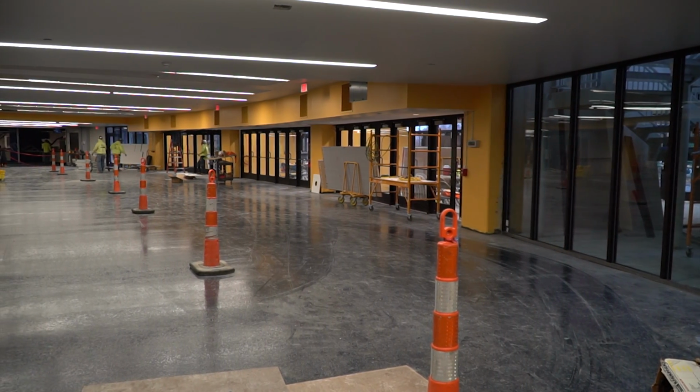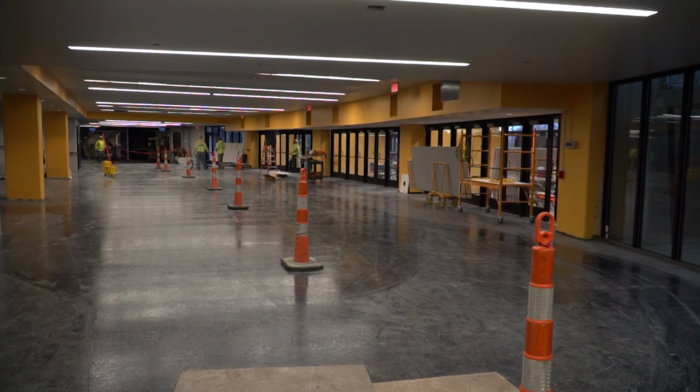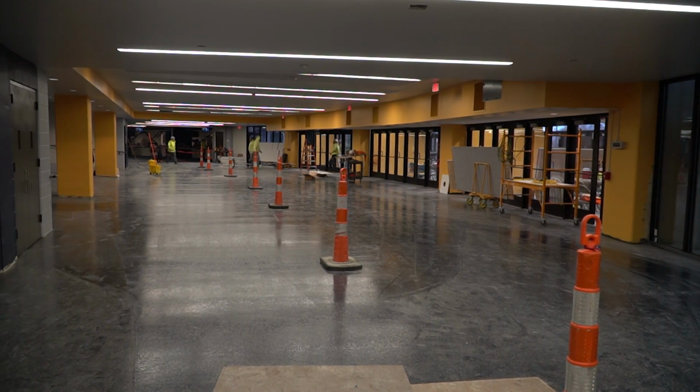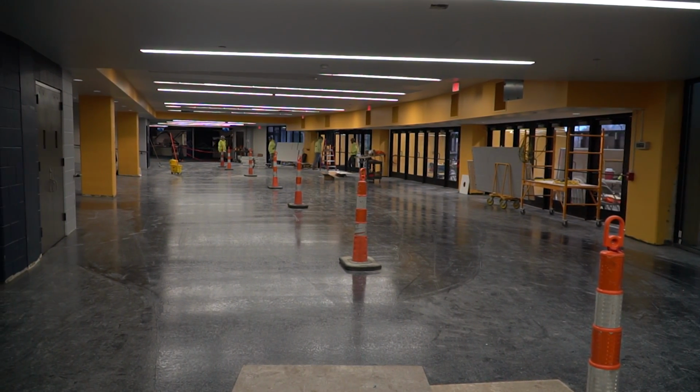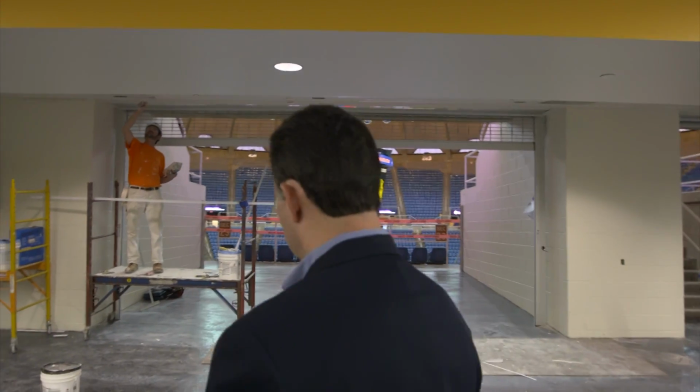It does become the main gate, Tony, and you'll walk in, you'll see a blown-out vomitory. You'll also see a new ticket office and windows, so our fans don't have to come clear inside the Coliseum to get their tickets, so there'll be ticket windows there. As you'll see, the blown-out vomitory makes it a lot wider to look into the Coliseum seating area. Yeah, let's take a look.